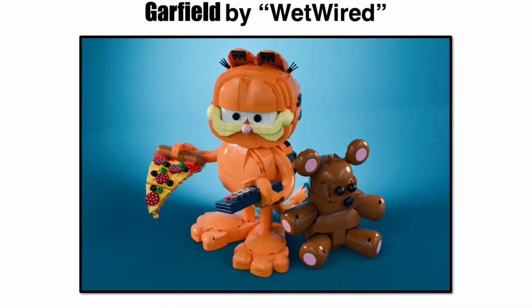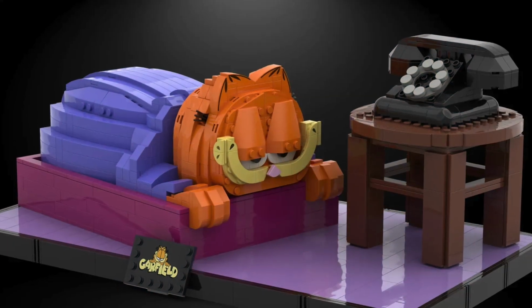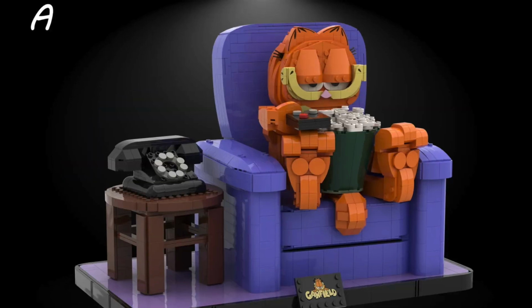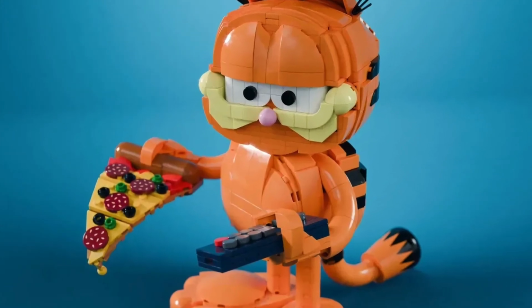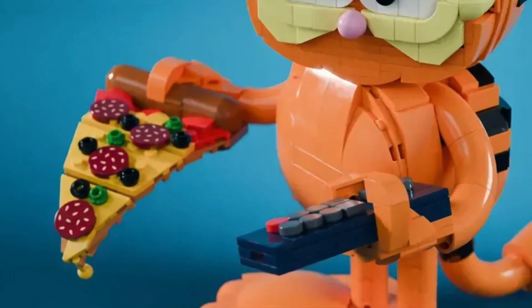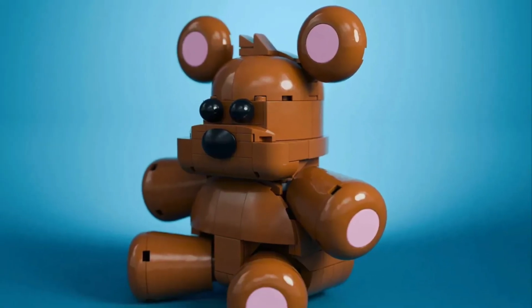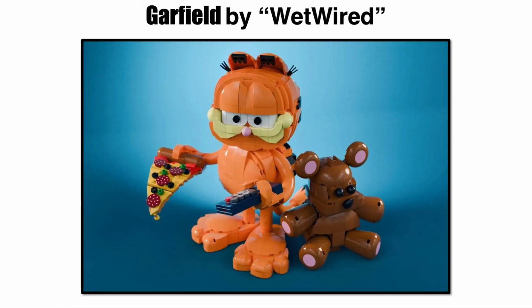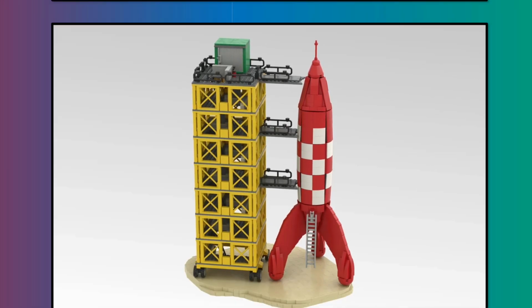Next up at number 6 is Garfield the cat. Garfield is a comic strip created by Jim Davis, and we've seen a previous LEGO Garfield project that was a 2-in-1 build of him sleeping and watching TV. That got rejected sadly, but this second version has him standing up, holding a slice of pizza and a TV remote in each hand. And I love that cute teddy bear build off to the side. I don't mind expecting this to be released as part of those cartoony comic strips in LEGO form, like Peanuts and Tintin, which were already announced as upcoming sets.